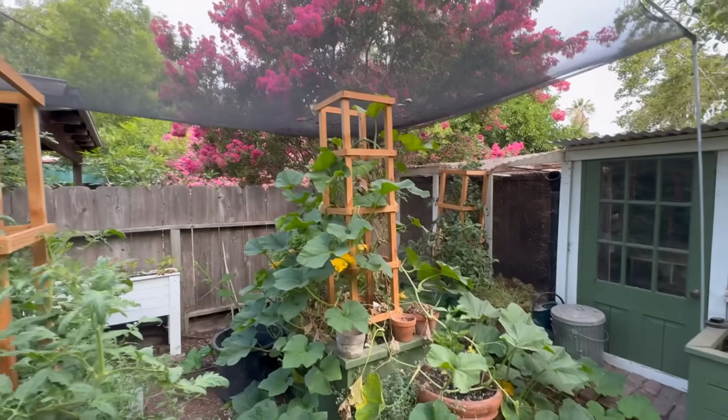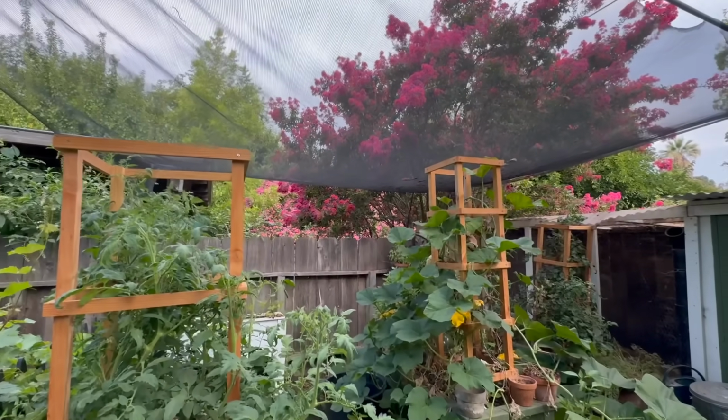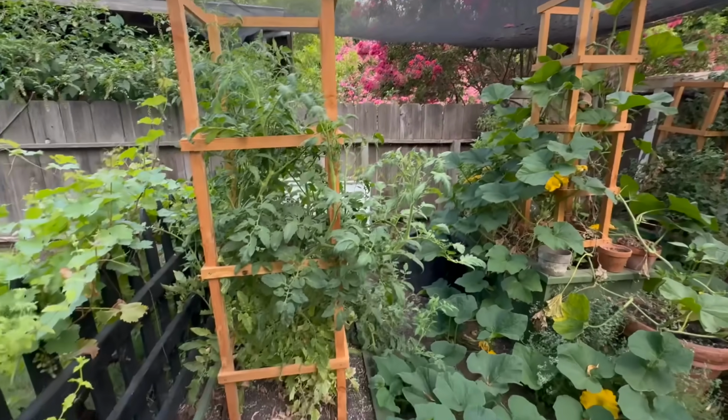And there's just so much in here. It makes me not want to come back here at all. So, like I said, a lot of work needs to be done. A lot of things need to happen. And it should be good. So let me tell you what the plan is. We still have the shade cloth up here, which has actually helped tremendously.